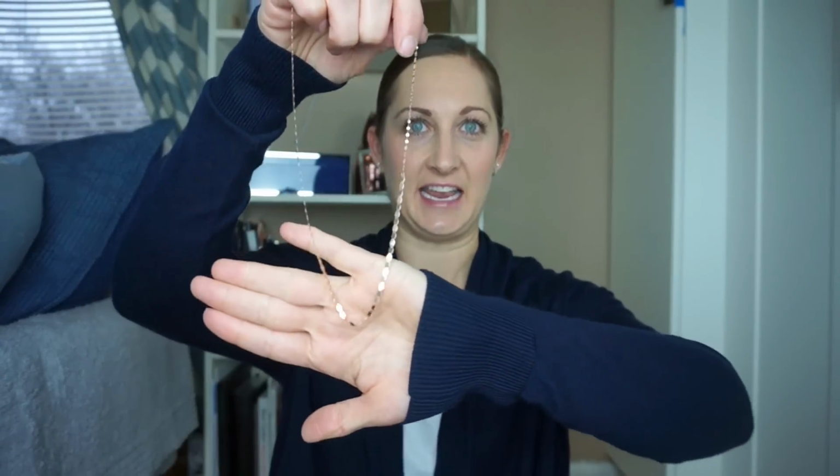Okay, the next piece that I want to share with you, actually 2 pieces, are these necklaces. This is actually one necklace, and this is the second one. I get a lot of compliments on these, whether I'm out in public or here on YouTube. Whenever I wear them, I always get at least one person asking me about them. So I'll go ahead and link both necklaces down below.